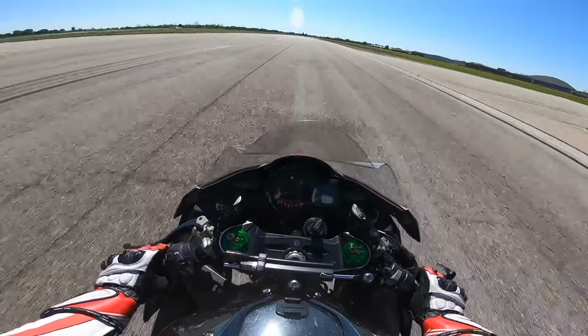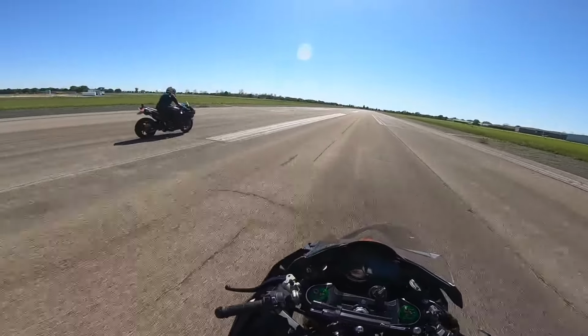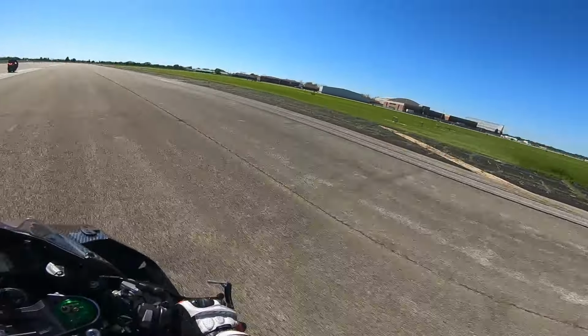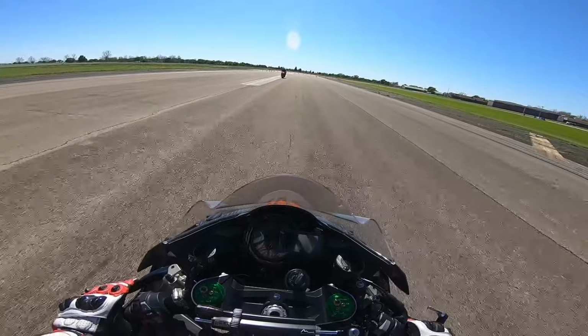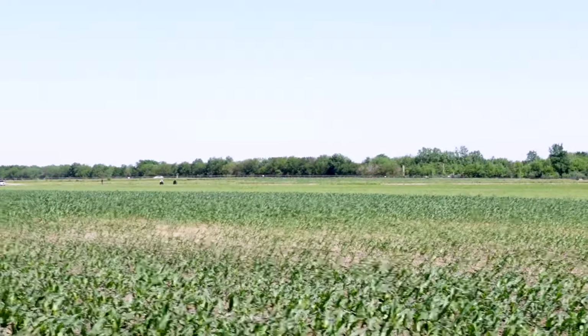I went to shift from 5th to 6th and it didn't shift. That sucks. That sucks. That was it. We might have to hot lap and get one more pass. Whew. That was a solid run.